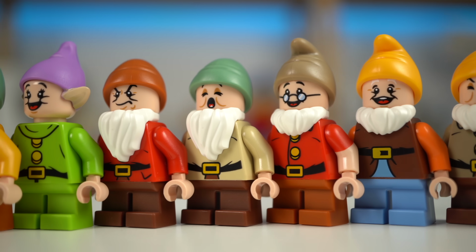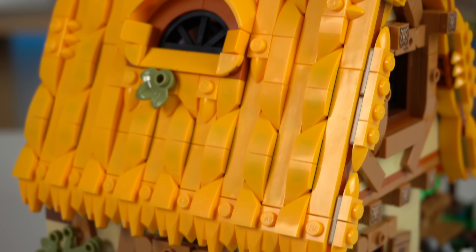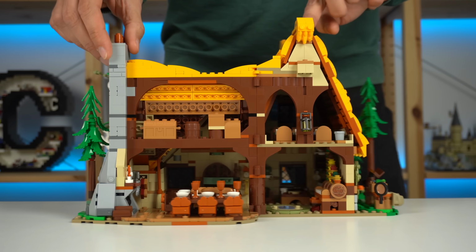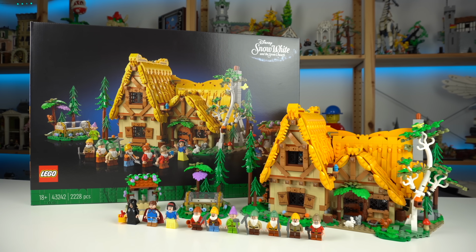But don't let those distract you, as the cottage itself was an incredible build to do as well. The roofs were a bit repetitive, I'll give you that, and the open bag situation may not be everyone's cup of tea, but I for one really enjoyed this one as a whole.